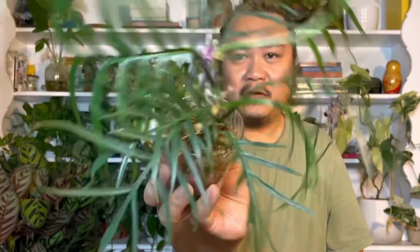Like, holding this in my hand and seeing just how beautiful this plant is, amazing.